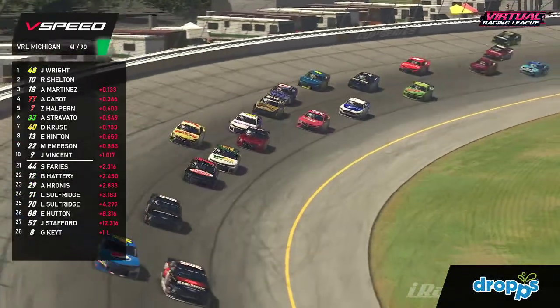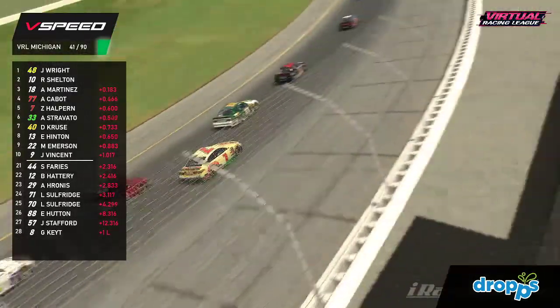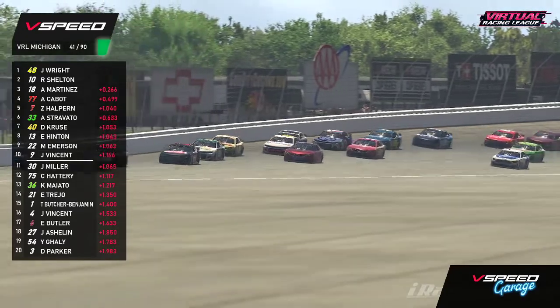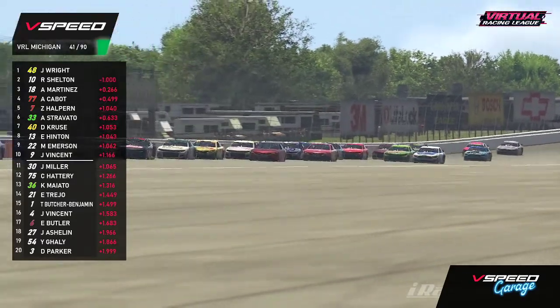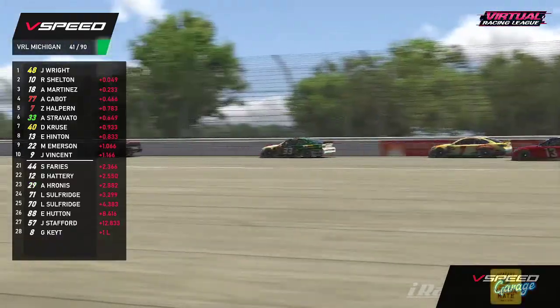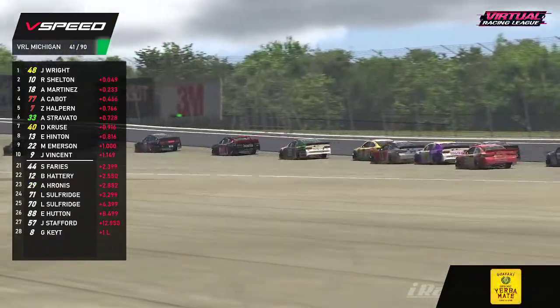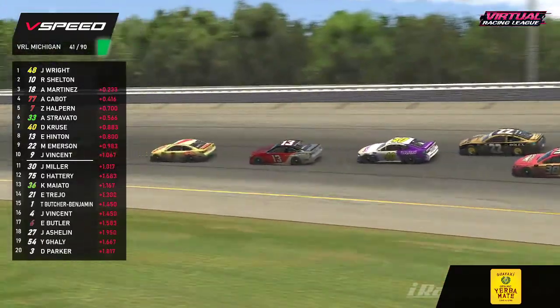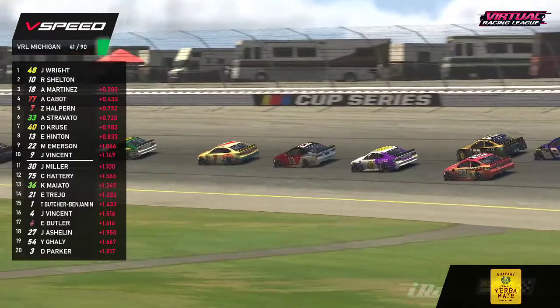And Stravato, cannot say enough about that 33 car. This is the kind of driving that we've been accustomed to seeing from him, driving from the back of the pack in about 5 or 10 laps. What an absolute clinic he just put on right there, but we'll see if he can get up towards the front and if he can sustain this speed after driving that hard that quickly.